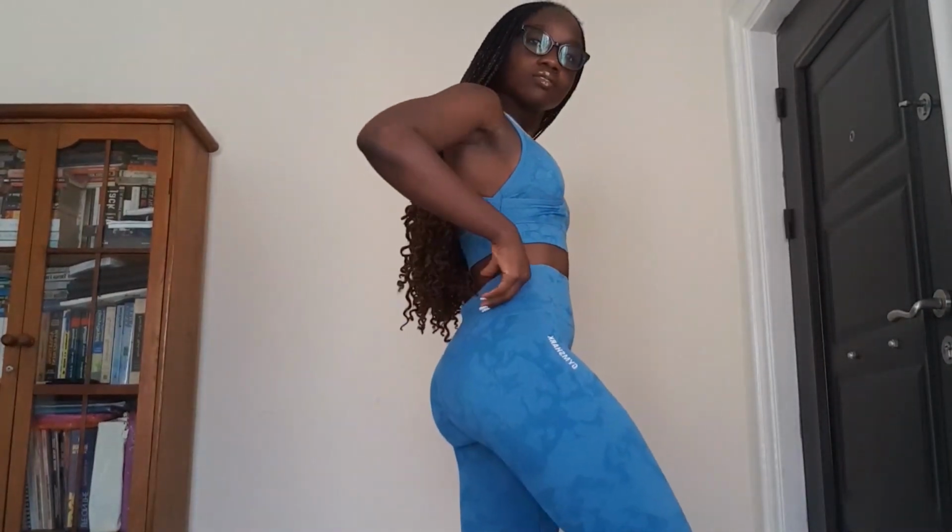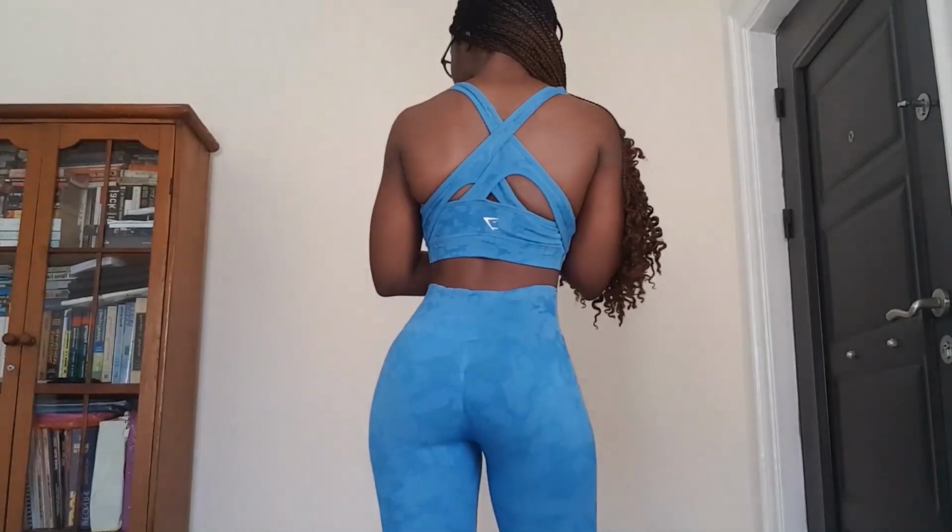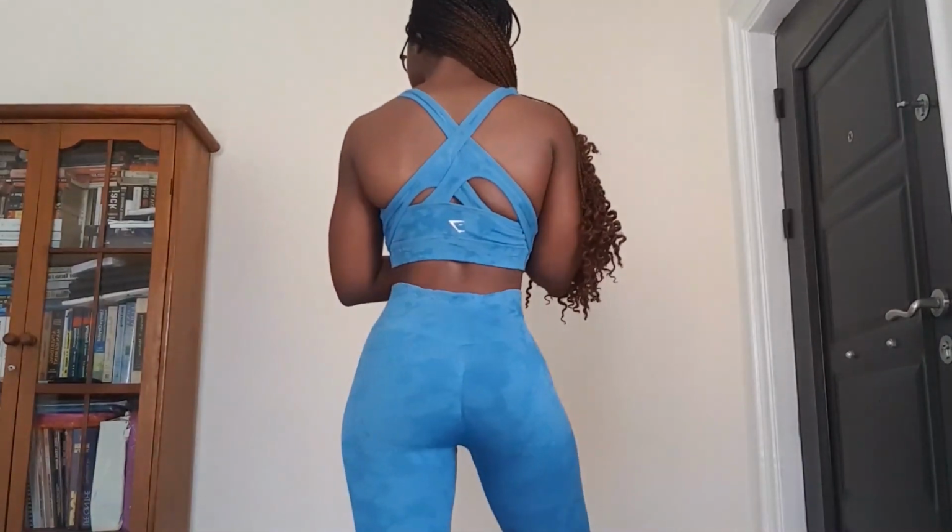Now, seamless is a big trend in activewear, and I think every single activewear company has seamless sets of different variety, but for me, no brand does it better than Gymshark. By far at the top of the pile, their dark camo seamless. Now the camo has been around with Gymshark for a while and it's gone through a few different little tweaks and upgrades, but this is by far my favorite.